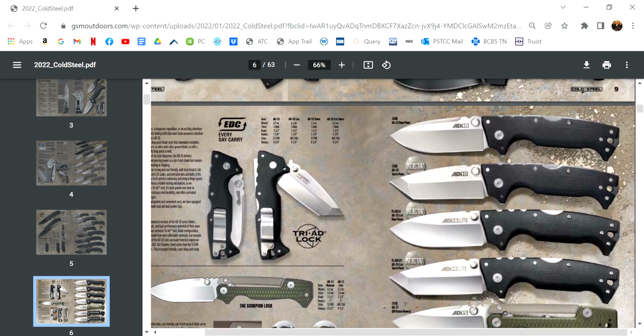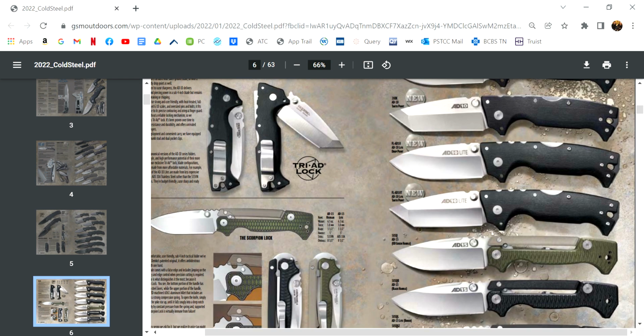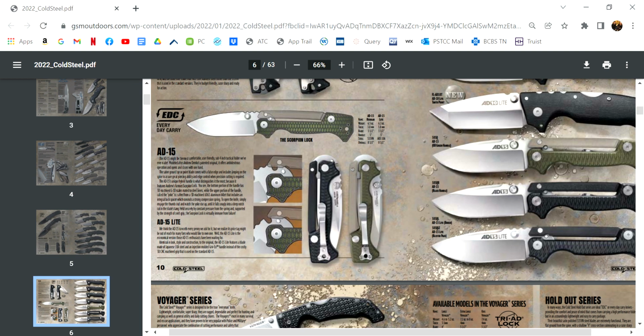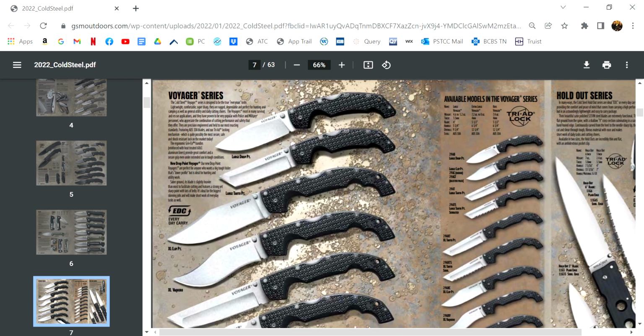So we got a full-on 8010, which again, we didn't see in the last video I made. I probably should have waited a little while, but that's just what we had, and I wanted to get into it. So we got a Tanto version of the regular 8010 and a Tanto version of the 8010 Lite. Again, I'm excited about that 8010 Lite. I think that'll be a cool design. One of these days I'll get my hands on one of those 8015s as well and review that for you guys. I like this drop point Voyager.